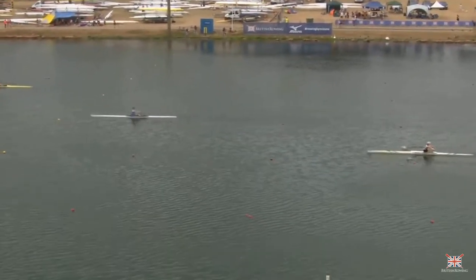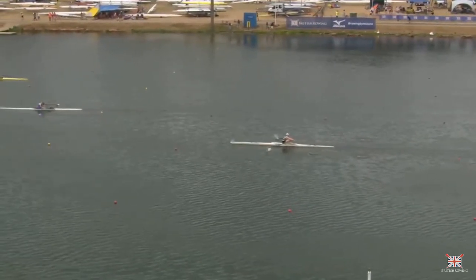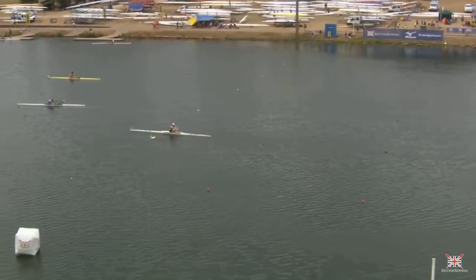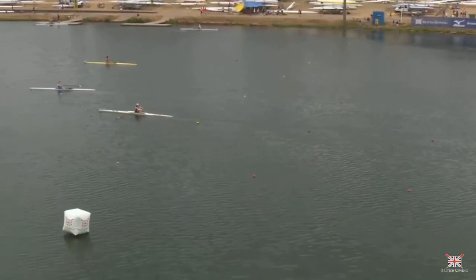It was a beautiful demonstration of elegant sculling by these young junior 15 single sculling girls. And it shows depth and strength in our sculling for the future. So well done, ladies.